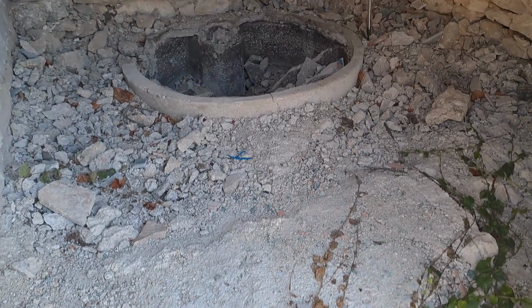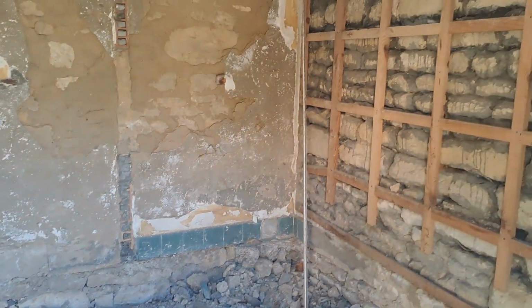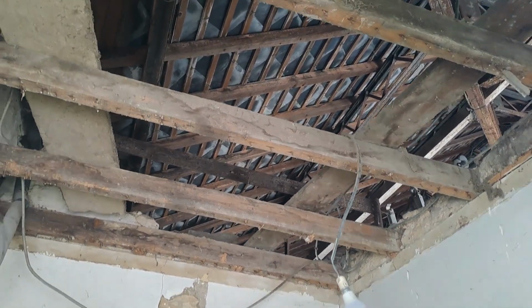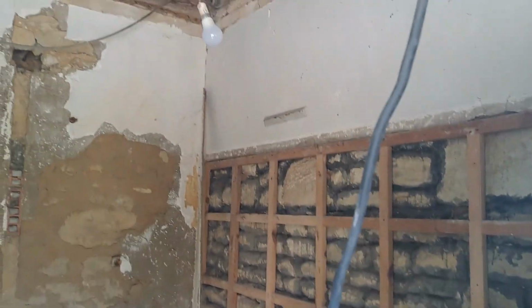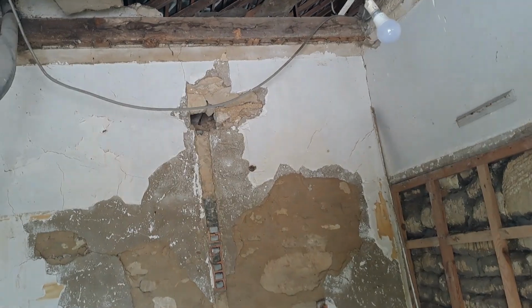So I need to get the floor fixed. I need to get the walls done. And the ceiling. However, look. The light works.